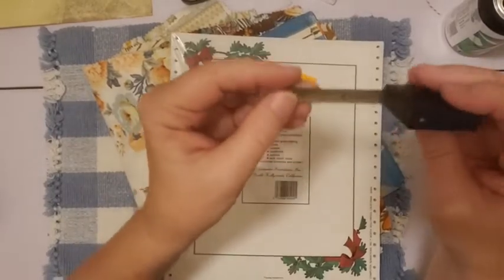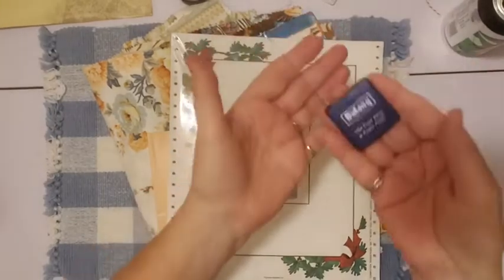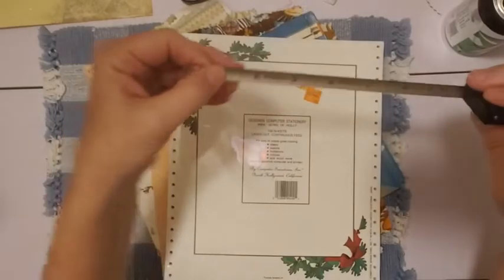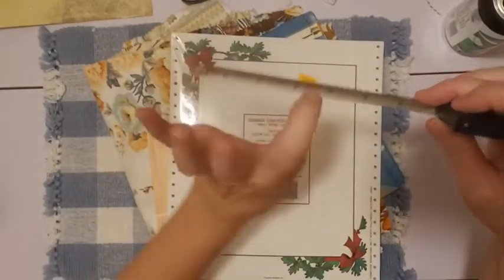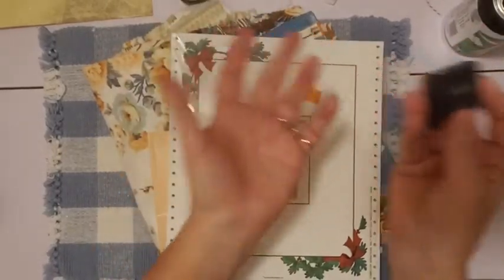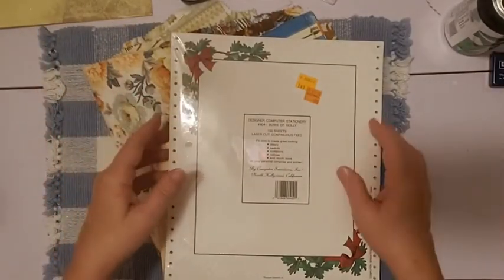So this is actually a really nice one. It's very heavy for its size, and it's metal. It's made by Stanley, and it's a metal little ruler, so really cool. I really thought it was neat. I just picked it up at an estate sale for practically nothing, so just a nice little handy item there.